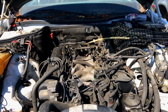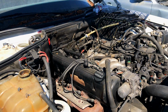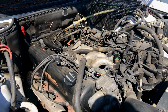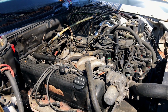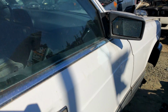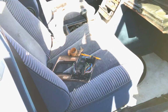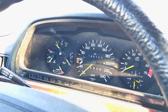Now, the reason this is such a huge deal is because there were very, very few second generation W126 S-classes imported into the US. This is the higher compression engine from the European market, and it makes about 228 horsepower compared to the 201 for the US versions. This is a gray market car with a blue velour interior. Yeah, we have kilometers per hour, 180,000 kilometers.